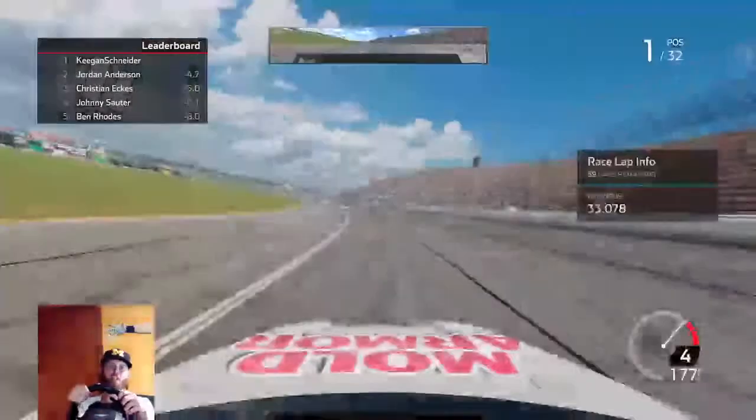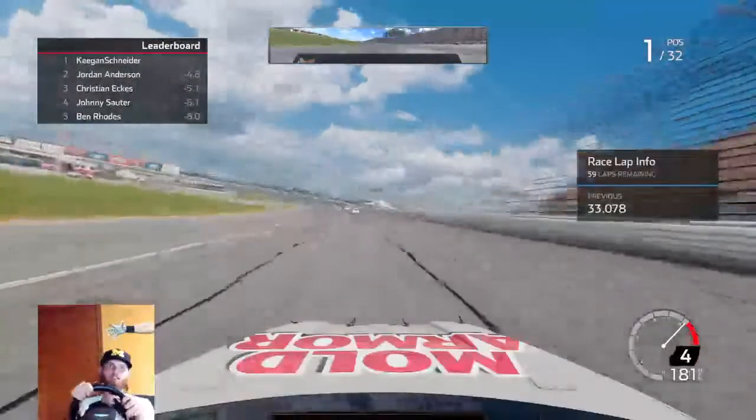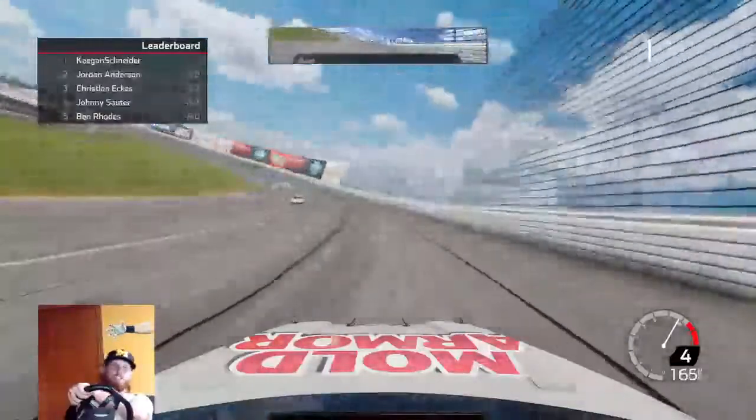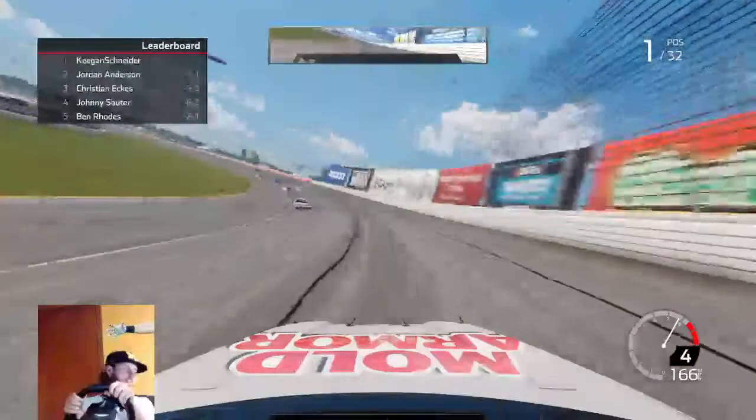Congested lap traffic not too far ahead of the 88 of Crafton. Pretty sizable lead though, about 5 seconds ahead of Anderson. That's Crafton's largest lead of the race today.